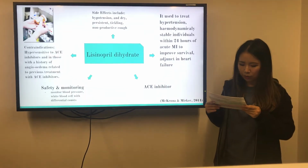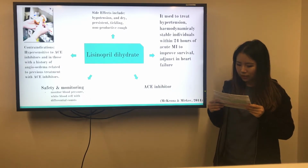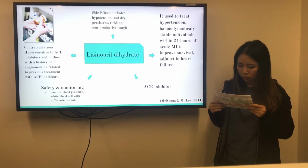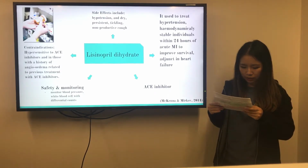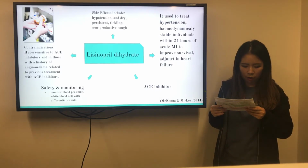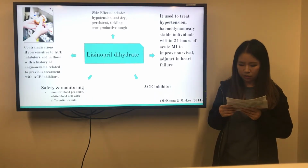Lisinopril dihydrate is used to treat hypertension, and in hemodynamically stable individuals within 24 hours of acute MI to improve survival. Adjunct in heart failure. It is contraindicated in individuals hypersensitive to ACE inhibitors and in those with a history of angioedema related to previous treatment with ACE inhibitors.